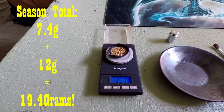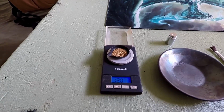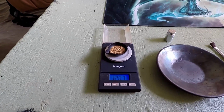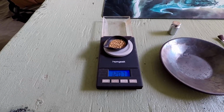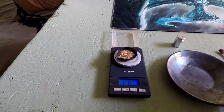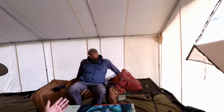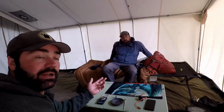Unbelievable. It's a shame we're running out of dirt down there to dredge. Yeah. But we'll figure something out. We'll move the boat down if we have to and figure out what's going on. But as always, we appreciate you guys watching.